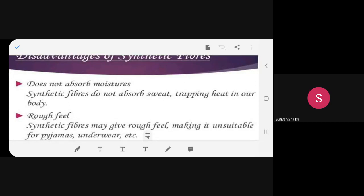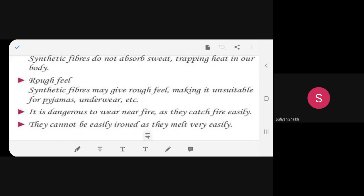Does not absorb moisture. Synthetic fibers do not absorb sweat, trapping heat in our body. Rough feel. Synthetic fibers may give a rough feel, making them uncomfortable for pajamas, underwear, etc. It is dangerous to wear near fire, as they catch fire easily. They cannot be easily ironed, as they melt very easily.